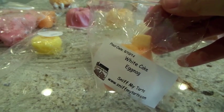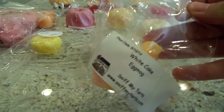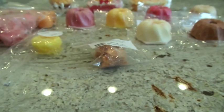Okay, this next one here is in White Cake Eggnog, and I was excited to see this one because with the fall coming around, eggnog is something I want to smell. I like it. It's really nice and spicy, but very sweet. Eggnog is a really in-your-face kind of scent, obviously. So I really like this toned down with the white cake. This one actually is really, really pleasant. Really, really nice. I absolutely would get this one if I was going to blend something for my next custom order. That is really, really enjoyable.